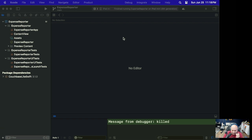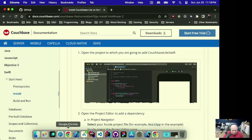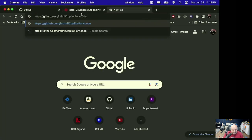Now, one thing I wanted to try installing while we're here, now that I think about it, is that I don't know if you guys have heard of this new plugin. It's called Copilot for Xcode. And I'm going to grab this, and I should be able to open this over here. Let's see here. And this is pretty cool.